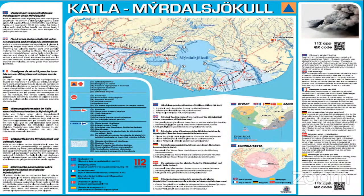This shows what could possibly happen, the escape routes, where the emergency services are, where they think the floods and the lava flows and the ash flows are going to be. So there is quite clear guidance, and this is also the emergency plan. You can see up the top right here the QR code. It's a bit like our track and trace system, isn't it, that we've got in place at the moment.